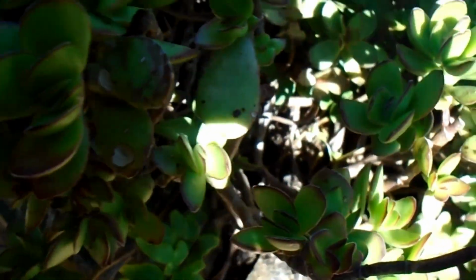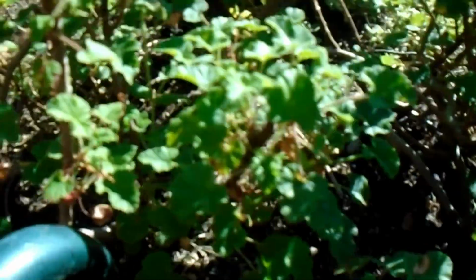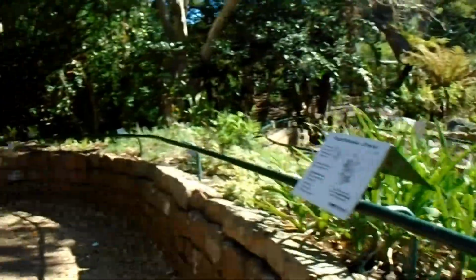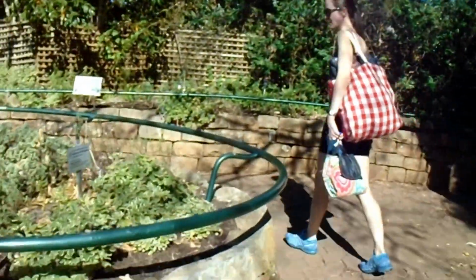What's this? Looks like a succulent. No, I didn't pick up anything. It's all the way around here.